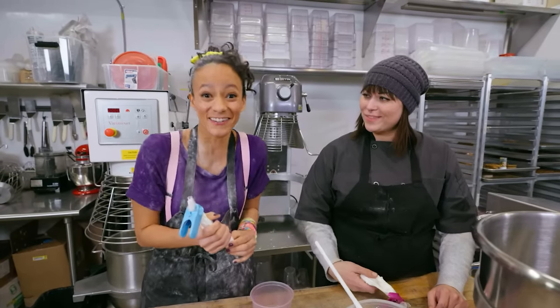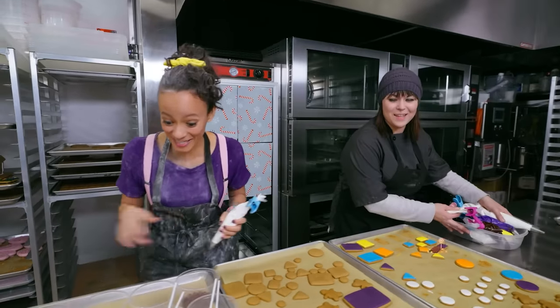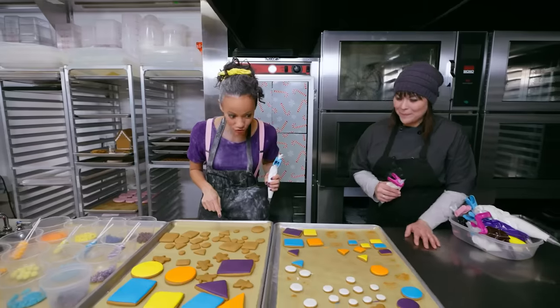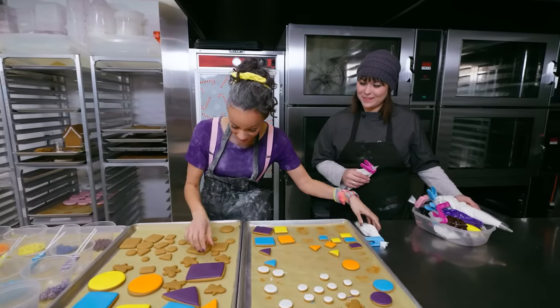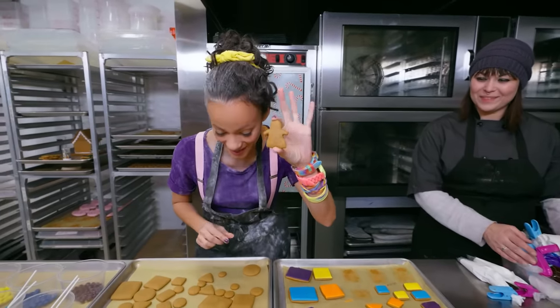All right, let's do it. Let's go. Look at all of this. I see candy. We could decorate with candy. And there's so many different kinds of cookies. Wow, look at this. A little person. It's so cute.